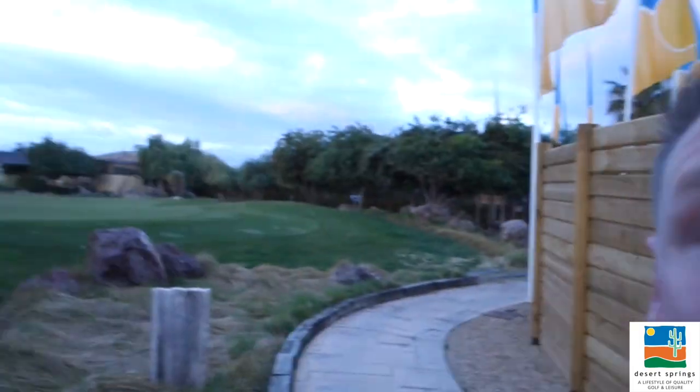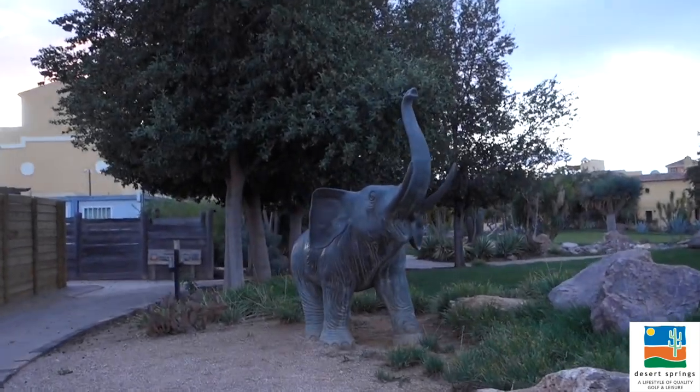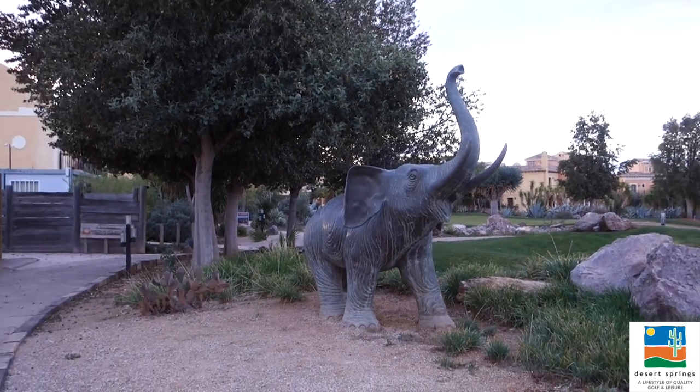And I've also got my mate here. I'm going to call her Ellie. Ellie the elephant. No other reason why, but it just goes, doesn't it?